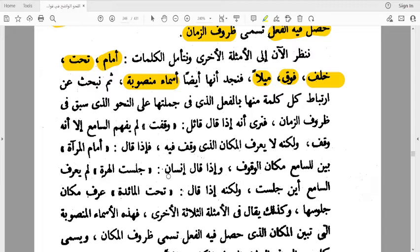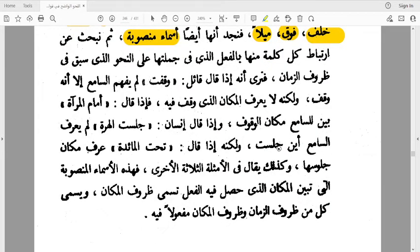وإذا قال إنسان جلست الحرة, لم يعرف السامع أين جلست. If somebody says جلست الحرة, you get to know that the cat sat, but you don't get to know where the cat sat. ولكنه إذا قال تحت المائدة, يعني جلست الحرة تحت المائدة, عرف مكان جلوسها, you now know the place it sat. وكذلك يقال في الأمثلة الثلاثة الأخرى, and so is said for the other three examples.